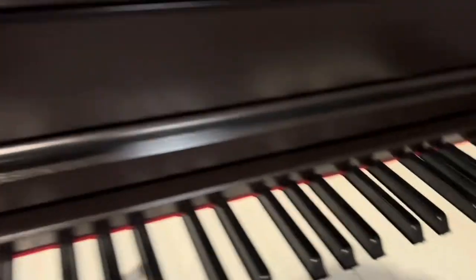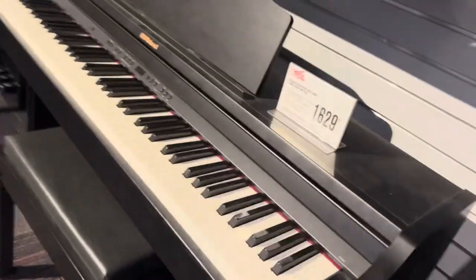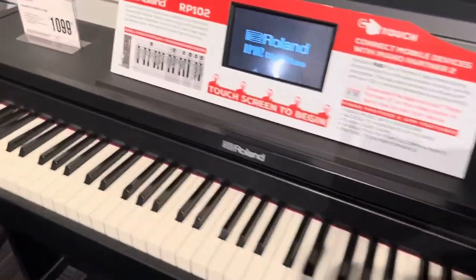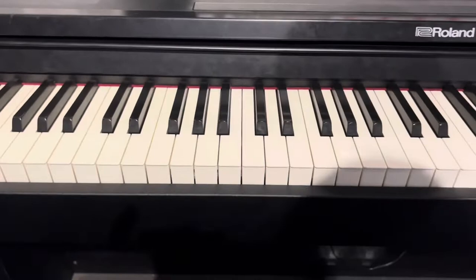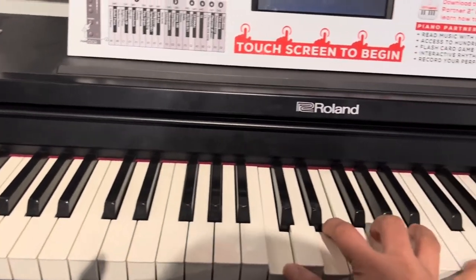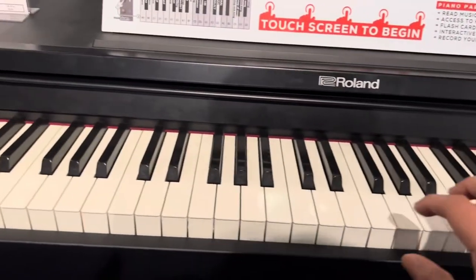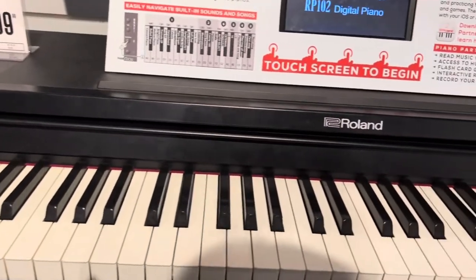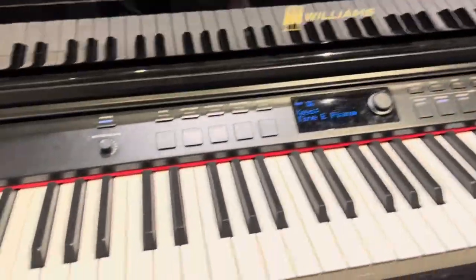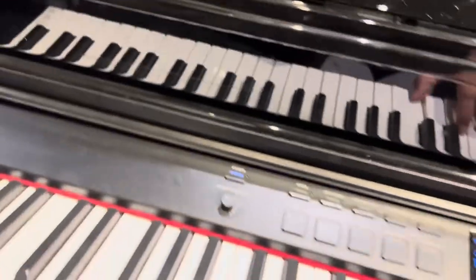Oh, let's turn it on. Oops, ayaw. But this is 2,300. This is Roland. This is also Roland. Ito naman ay electric piano, Williams.